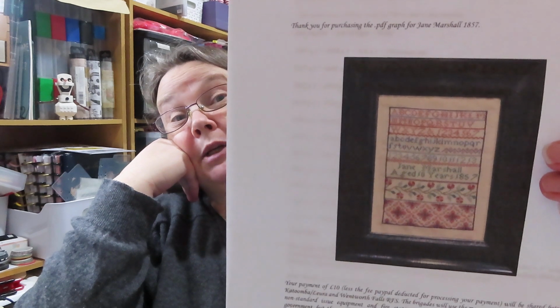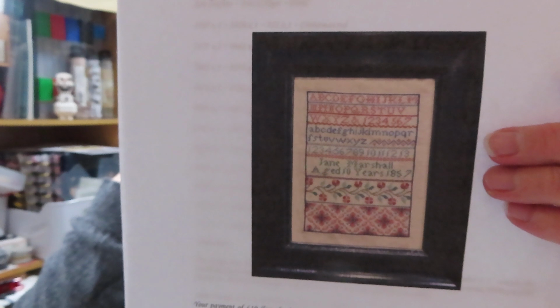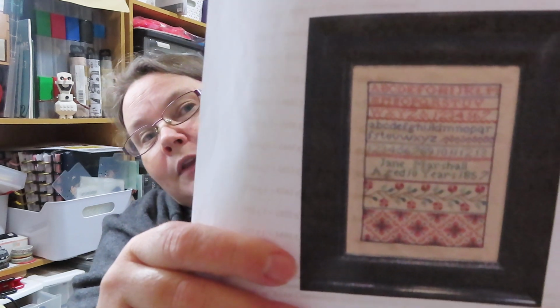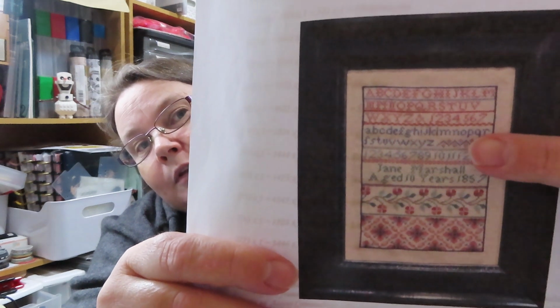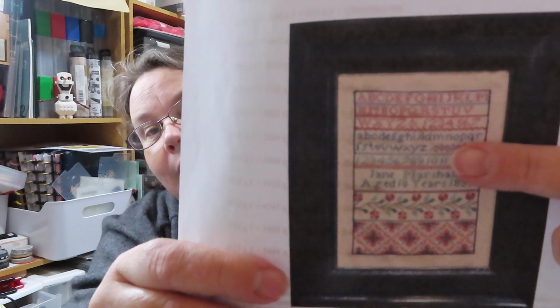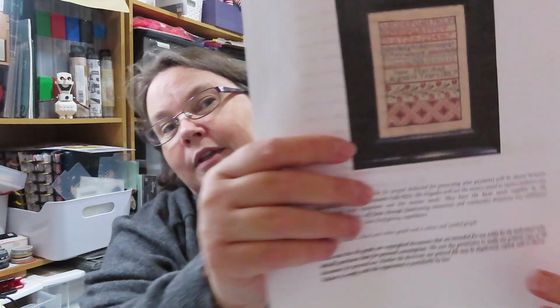Yes, you can get this as a PDF. Get my ugly mug out of the way. So the last time you saw it, I had worked on the line above the numbers. So I think there's a little zigzag at the end, and then there's a border line. So that's where I was last up to.